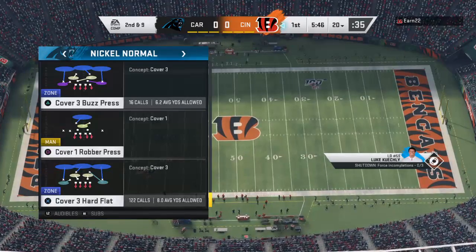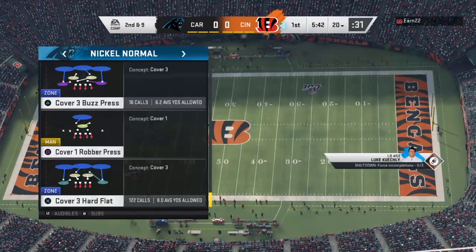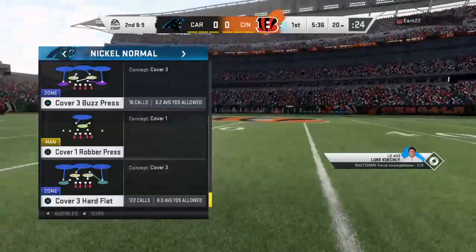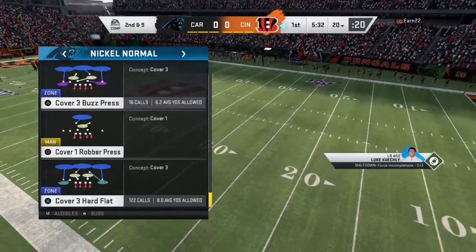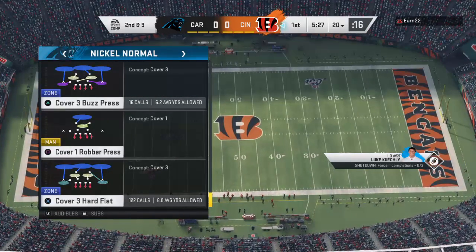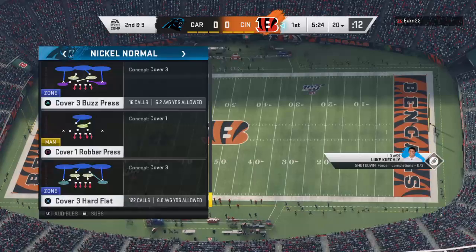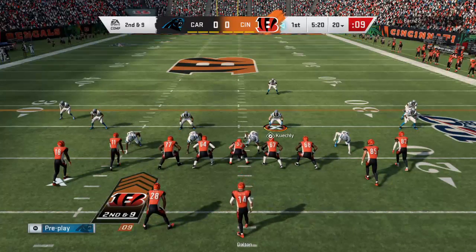Nice job by that defensive front there to hold him to a short gain on first down. Well played, I must say. Yeah, only getting 1 yard. There was no room to run. At the 20-yard line. The run only got a yard. Here's 2nd and 9.